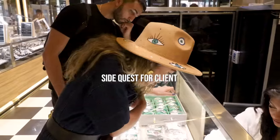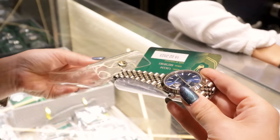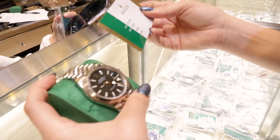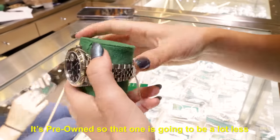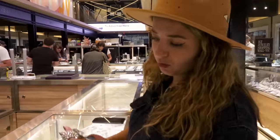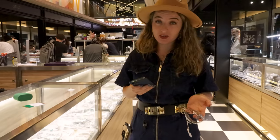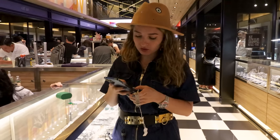Hi, what's up? Oh, it's here. Can I see this watch? Brand new. This is brand new. That was 14,000. Maybe this one is going to be less. 2020? It's pre-owned. It's full links, so that's good for the client. I have the papers and I'm going to add a box. I have boxes. That one is 11.8. So this one is 11.8, just to tell you the different prices on the pre-owned and the new ones.